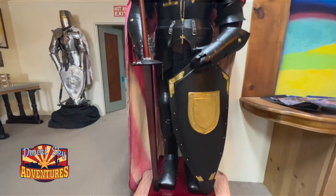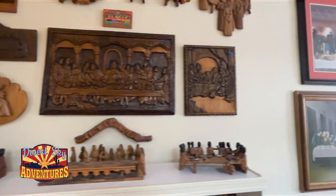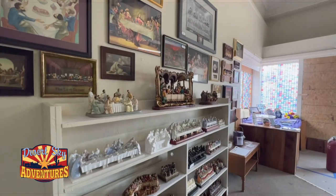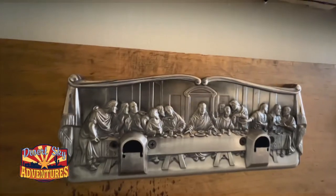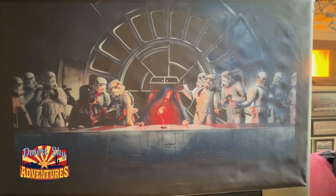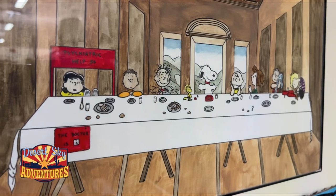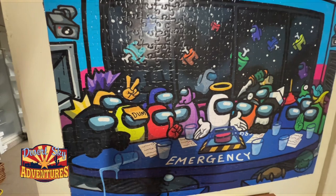Along with some really cool suits of armor, they've got every depiction of the Last Supper you could possibly imagine. In fact, I'm told they've got much more than this that's not even on display yet. They've got a Star Wars Last Supper, a Teenage Mutant Ninja Turtles Last Supper, a Children's Breakfast Cereal Cartoon Mascot Last Supper, a Peanuts and Snoopy Gang Last Supper, and I don't even know what this is.